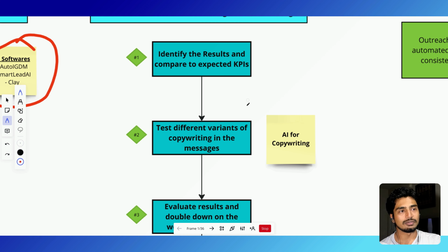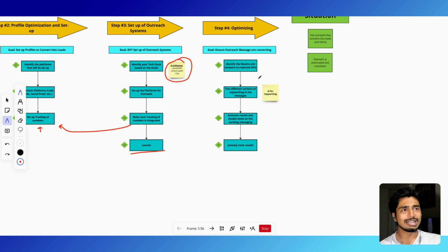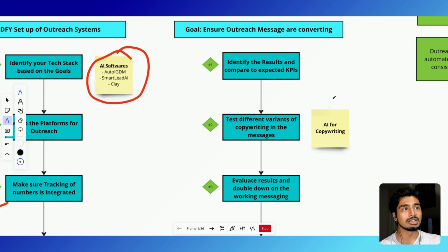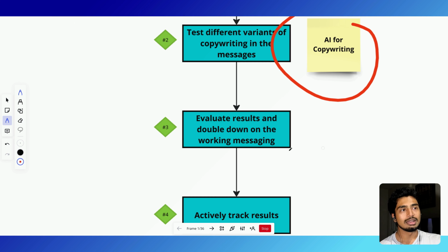Then you're going to test different variants of copywriting. You can use AI for copywriting 100%. That's where AI comes in. As you can see with this, not a lot of AI use cases, right? Because we're not forcing AI. We're only using AI where it could get us a competitive advantage. And there are a few places that I circled here and here that could actually get you that competitive advantage, like copywriting.